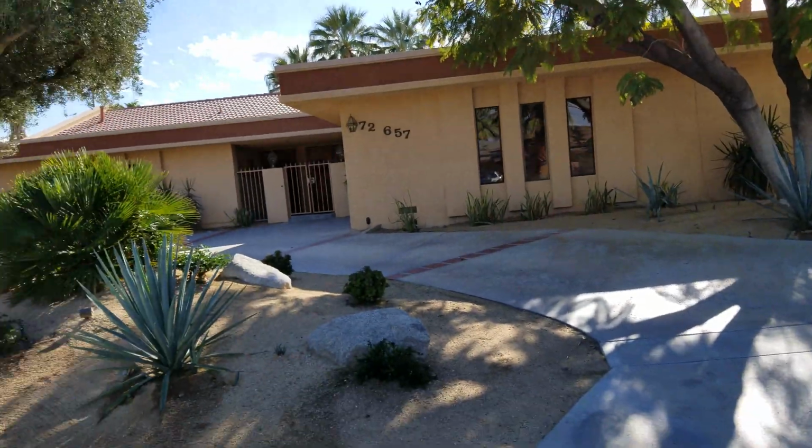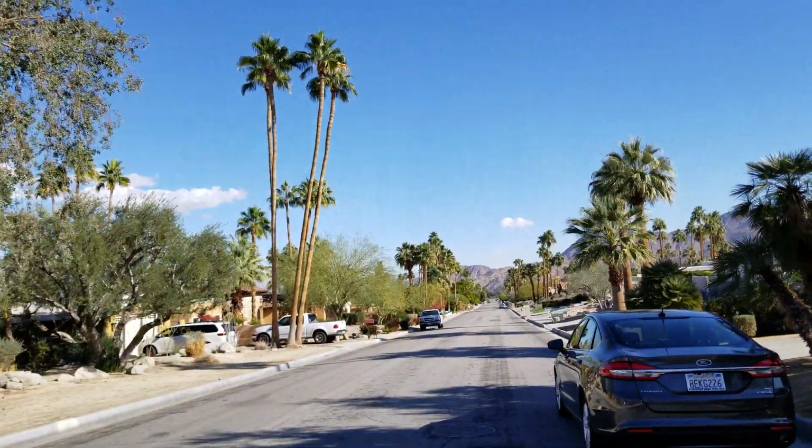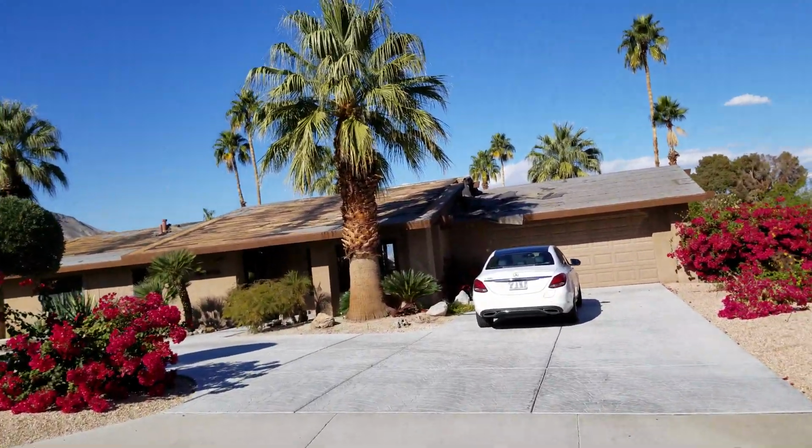This is a very nice neighborhood. There's no cars being worked on in the driveway. We got a couple of work trucks down there, but this is South Palm Desert at its best. Okay, it's a great house.